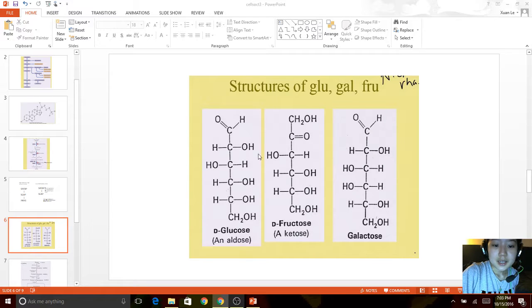So here is a glucose structure. It has 6 carbons and some hydroxy groups. And then here we have galactose, which also has 6 carbons and some hydroxy groups. The only difference between glucose and galactose is at the 4th carbon: the hydroxy group for glucose is on the right side, while for galactose, it's going to be on the left side. So basically, they're epimers of each other.